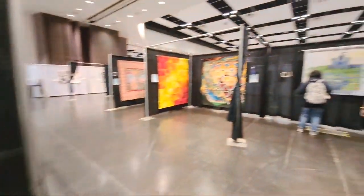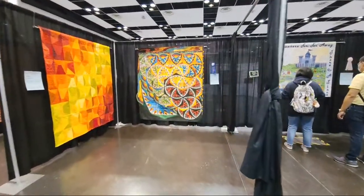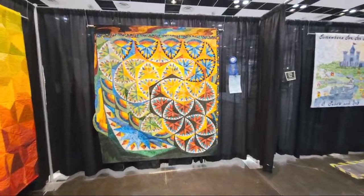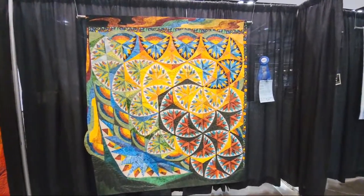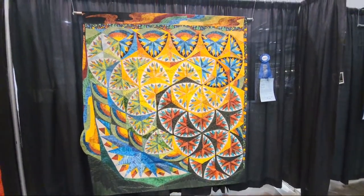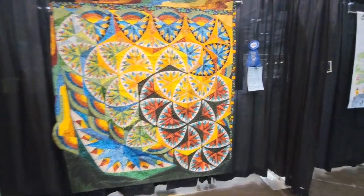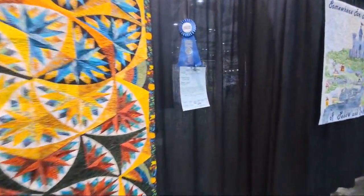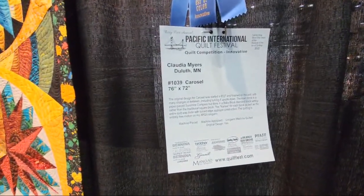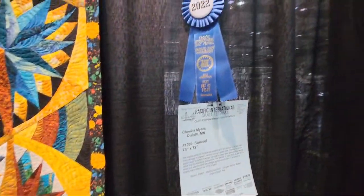Okay. Here's another one that has placed. And it's just that since I'm walking past them, I think all quilts are lovely, and everything is very subjective. I don't know who judged this, but if it gets a ribbon, I feel like we should visit it, because I can clearly see that it's something the judges thought was special. So this is by Claudia Myers, and this is best use of color.